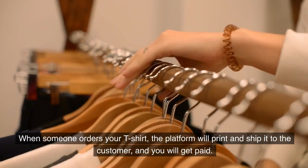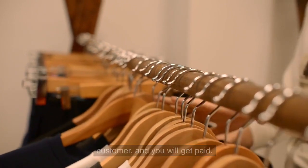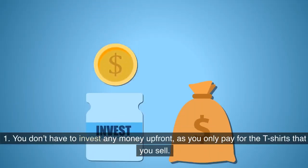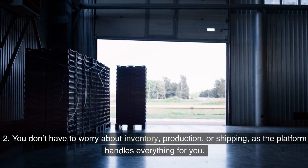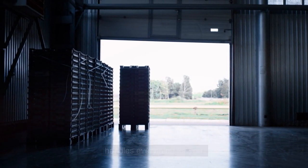When someone orders your t-shirt, the platform will print and ship it to the customer, and you will get paid. The benefits of print on demand are: 1. You don't have to invest any money up front, as you only pay for the t-shirts that you sell. 2. You don't have to worry about inventory, production, or shipping, as the platform handles everything for you.